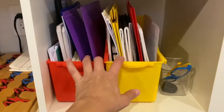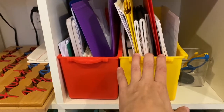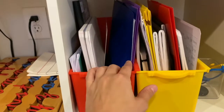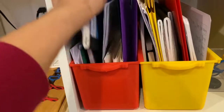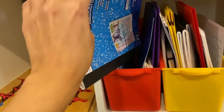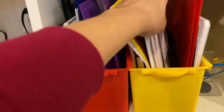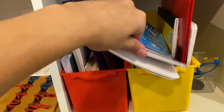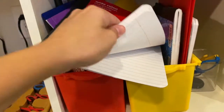And then here we have our command center sort of stuff. This is Nora's and this is Henry's. And they have their language journals in here, their math journals, whatever sort of notebooks that they need to keep materials, and it's that kind of notebook for Nora. And then Henry has, oh, this is the same one for him. Most of his are just lined paper.